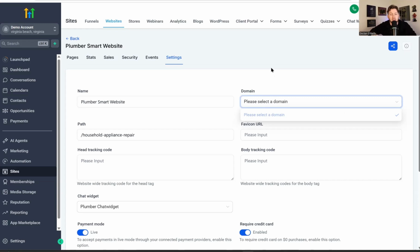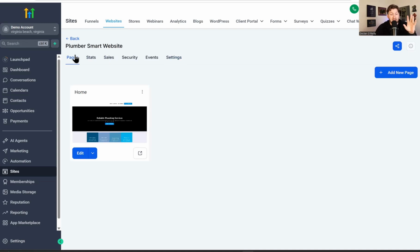Later I'm going to show you how to plug this into stuff to get better results. But that's it. It is as simple as that. Your AI smart website is set up. I'm not even joking. You just click a couple buttons, make sure it's all set up. The snapshots already have all the work, and then you're good to go.